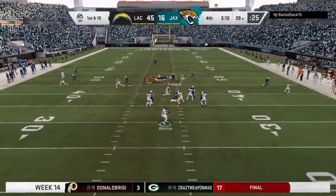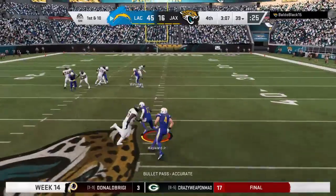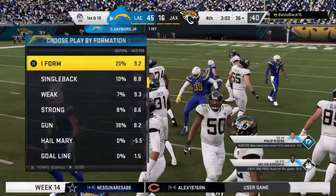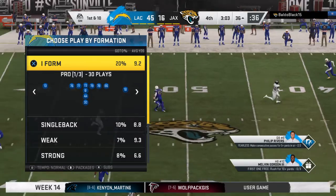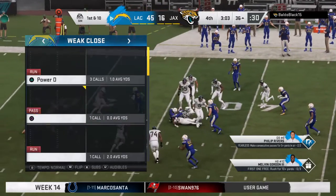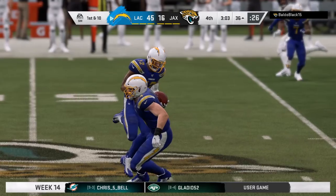On 1st and 10, Winston. He rifles one that's intercepted. Picked off by Casey Hayward. And he's able to take this one back to the 36-yard line. Well, this defensive pressure has been constant all game long. The pass rush, the coverage, they've all been excellent, and now they'll tack on an interception here as this one continues to slip just further and further out of hand.